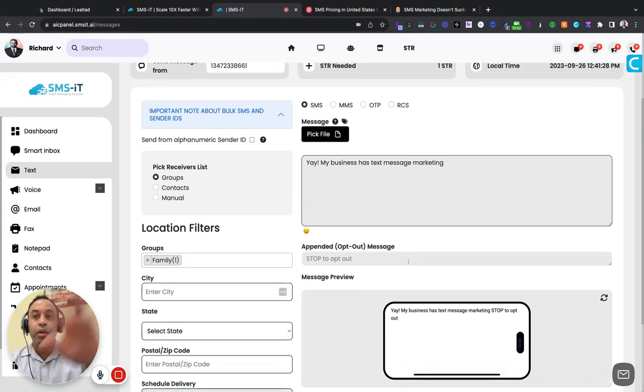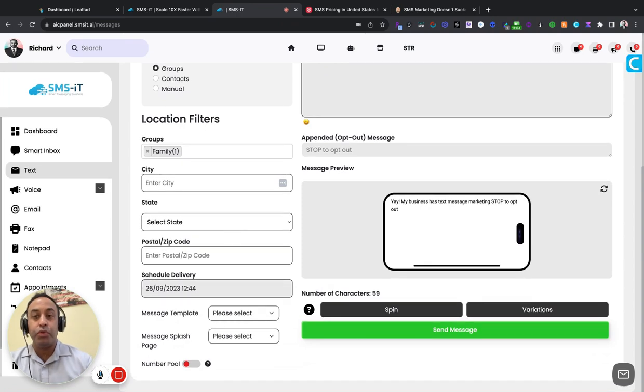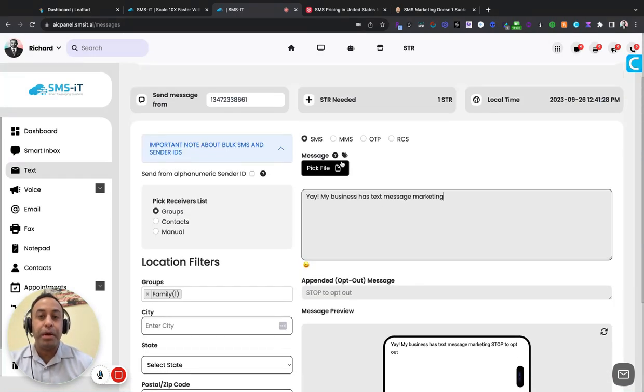So now what you can do, because I've got a couple minutes before I can send this out, is this: here you can send text to a group, contacts in there, or you can type in if you have somebody who just walked in. These are filters you can use to filter through your contacts. Here you can type out what your text message is. You can add emojis. You can add a file or an image if you want to do that.